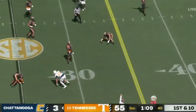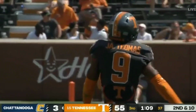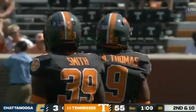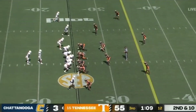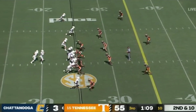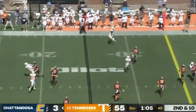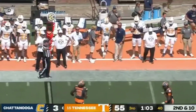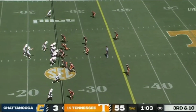Topias tried to sling it in there into some significant coverage. Looking for John McIntyre, and Jacoby Thomas had him wrapped up. Topias out the back door. Throws over the head of his target to be 3rd down. 2 fourth-quarter touchdowns to take the lead there.